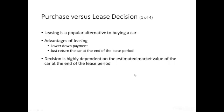Leasing's a popular alternative, popular in terms of marketing. I don't know that it'd be that popular. Sometimes businesses do it, but lower down payment, just return the car. But there's variables. You see this a lot with Mercedes and BMW again, where they'll offer these great deals, but if you dig down into the overall cost of ownership, it's typically a little bit more expensive.